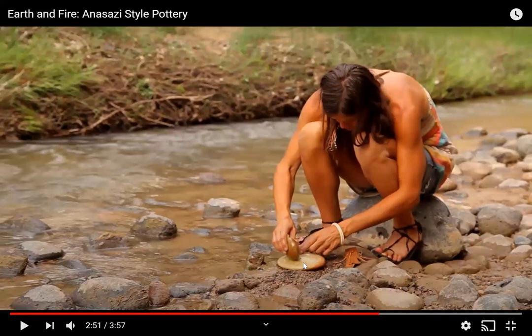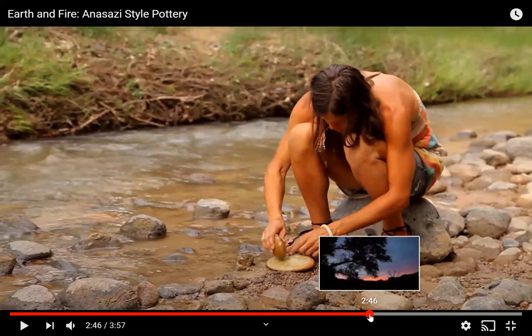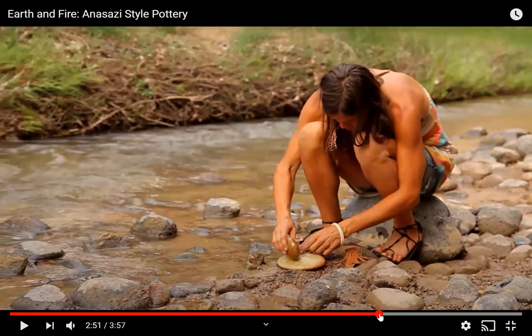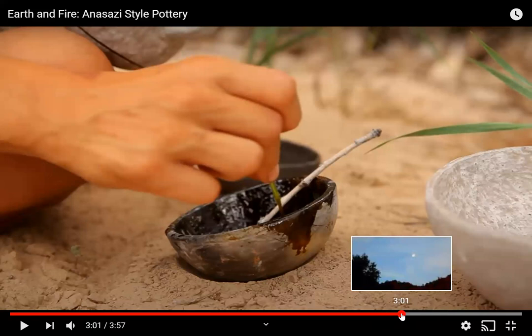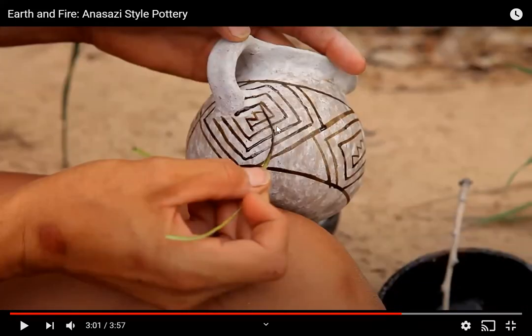This was neat. This little part, she's making her own paintbrush. See, did I go too far? There it is. She's making her own paintbrush, and then she's using that paintbrush to paint images on the pottery. And these are traditional styles of the Anasazi people. And they're here in North America, or they were here in North America.